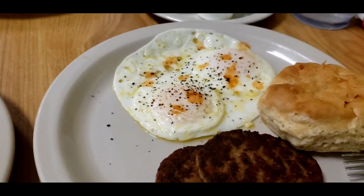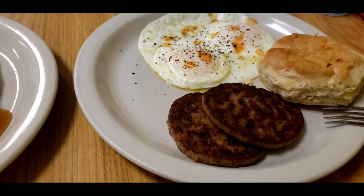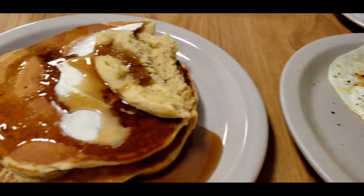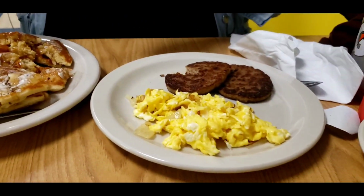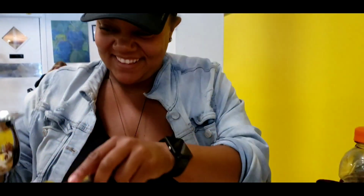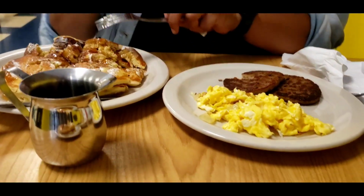So we stopped at Grandma's Kitchen. I'm having eggs, sausage, and biscuit with pancakes. She's having dog food with scrambled eggs and sausage. Grandma's Kitchen.